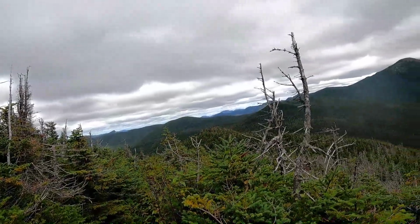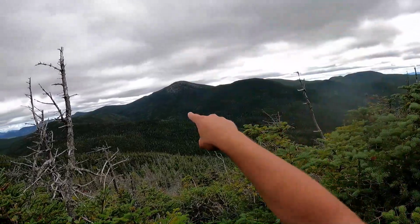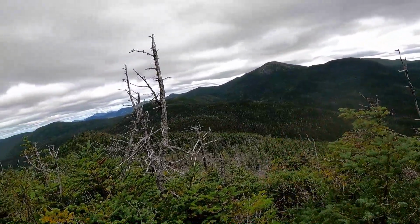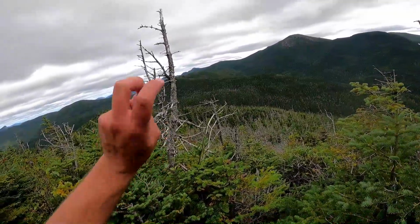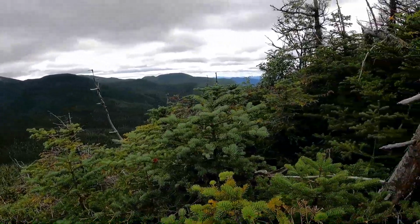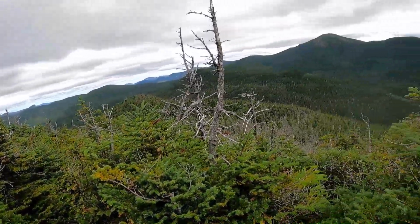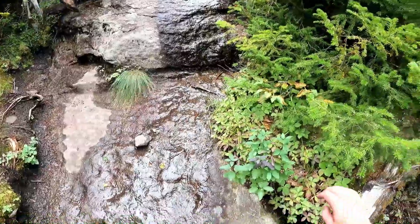All right, we're at about 4,300 feet right now. You can see a good chunk of the McIntyre Range here with Algonquin right there. And Avalanche, which is not part of the McIntyre Range, but that's about 3,800 feet, and that's right over there. So we're getting pretty close to the summit, starting to feel pretty peaky. These trees are very short. So lots of bedrock here, running water, but it's really not that slippery.